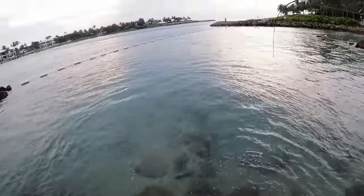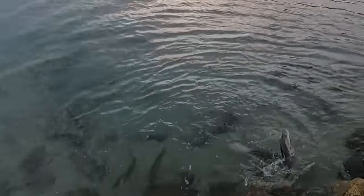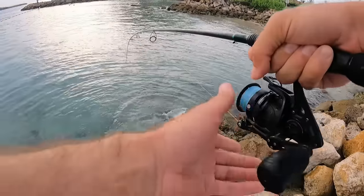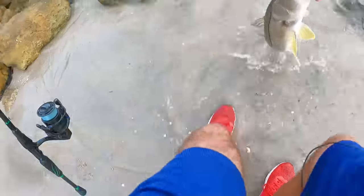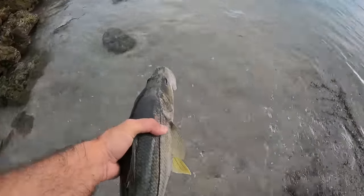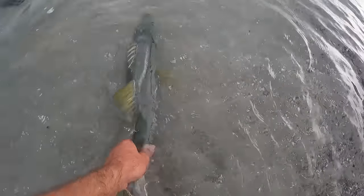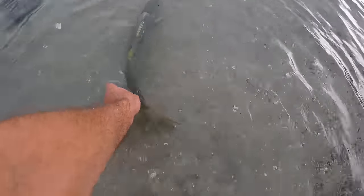I just walked down here to this little pool and look how many snook are right in front of me. I don't know if y'all could see them all, but they are everywhere. All right, buddy. We'll let you go right here. Thank you. Come on. There we go.